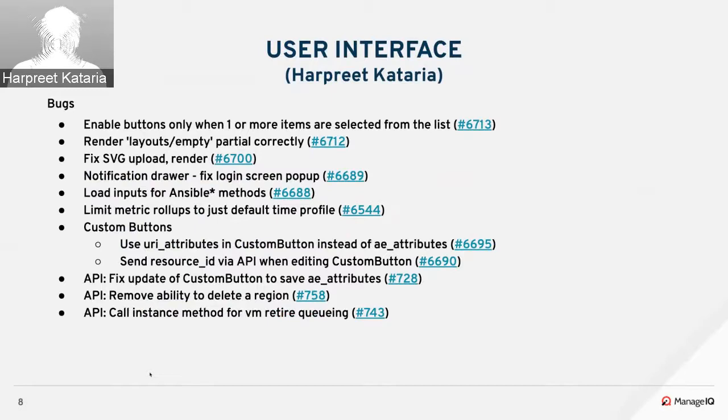A fix was made on infrastructure dashboard screen to limit metrics rollups to default time profile to fix an issue with duplication of values on global utilization chart. And the next 4 PRs are related to issues with save of attribute value pairs for custom buttons. The two fixes were made in the classic UI, and 2 PRs were merged in API repo.